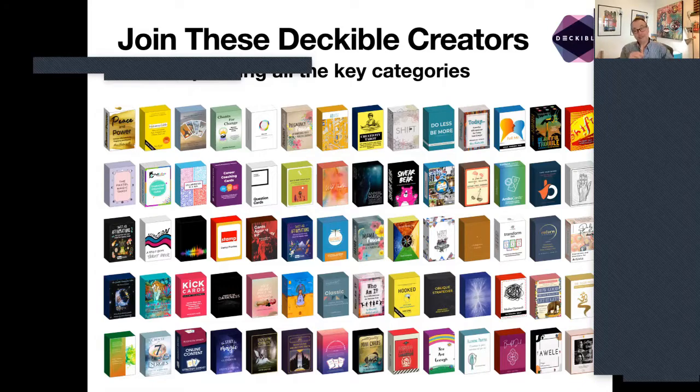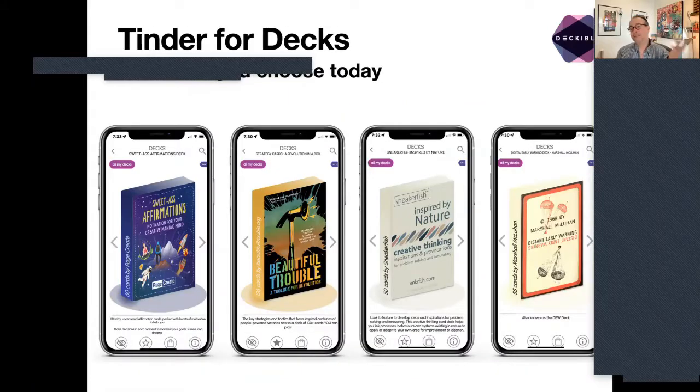And then you can do mashups, right? Because the whole essence of Deckible is you can combine cards from different decks and create fun experiences. So I kind of jokingly call this Tinder for decks, right? Because you can literally, not today, I'm not choosing you. You can pick the deck you're interested in, right?